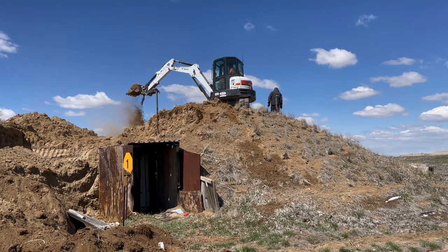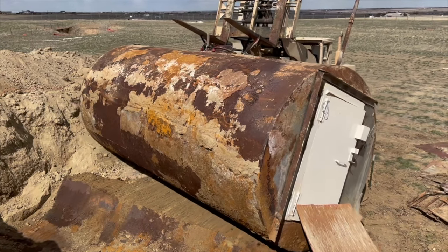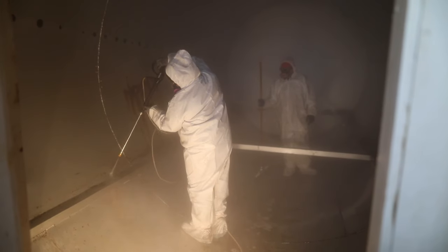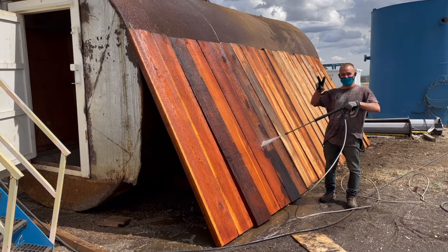If you recall from the previous episode, we located and unearthed the ammunition bunker, which was actually in the berm, and now that ammunition bunker has been repurposed into a tool shed. We've actually combined it with a temporary structure we've built over the access portal and the actual personnel entrance tunnel.